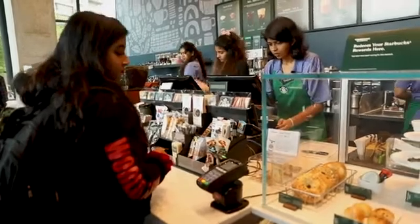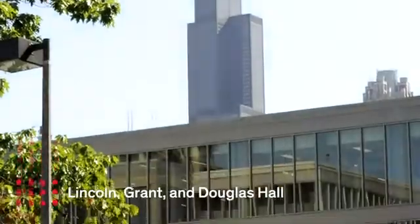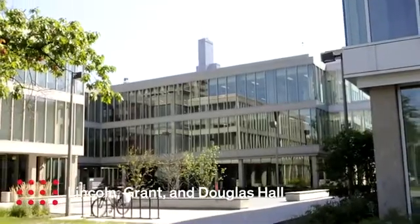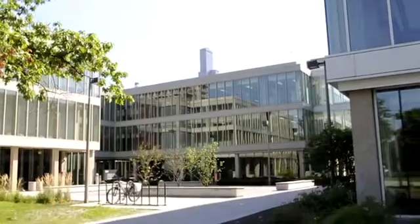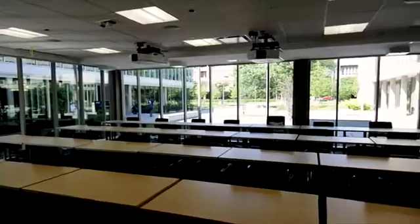Now, not all of your classes will be in lecture halls. Let's head over to some of UIC's smaller classroom buildings like Lincoln, Douglas, and Grant Halls. Douglas Hall is home to the College of Business and Administration and its Career Center. Grant Hall houses the university's Writing Center and Language Laboratories. Lincoln Hall has a large campus oasis or informal learning space, but all 3 buildings support all kinds of classes from many different departments.